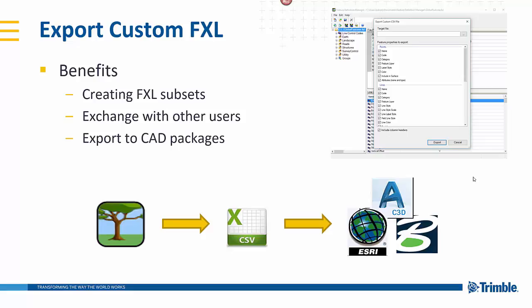In a similar manner, you can export custom FXL files from Trimble Business Center, allowing you to create subsets of FXLs and export an FXL, and then use the import custom FXL to merge it with another FXL file, allowing you also to exchange FXLs with other users and export to CAD packages.